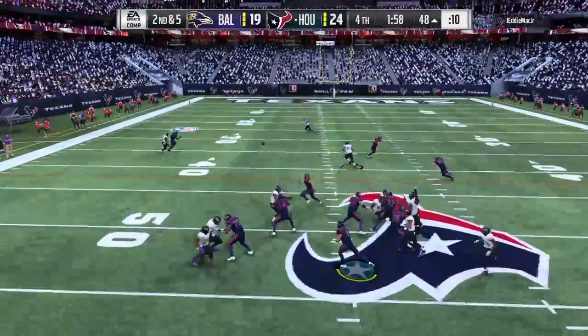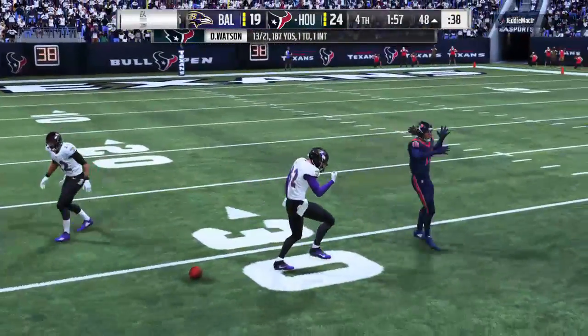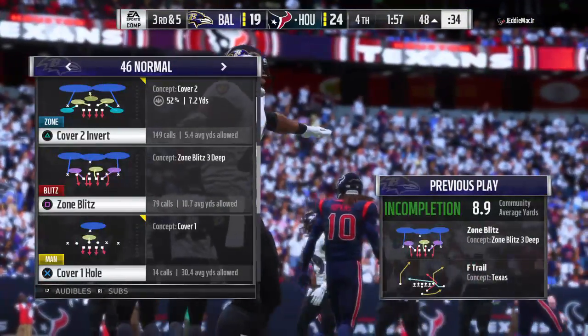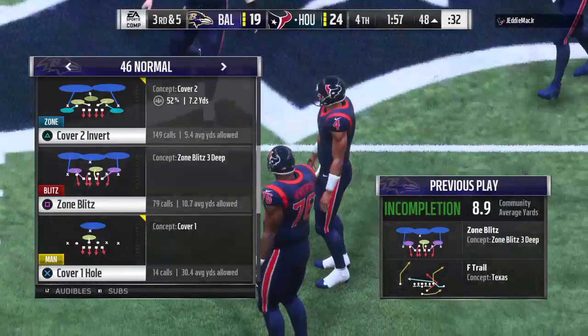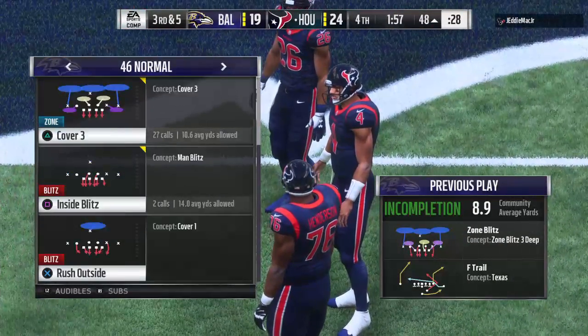Here's Watson now on 2nd down. And his throw's going to be incomplete. The positioning here is key. As a defensive back, you're taught 99% of the time, make a play on the football. But in this case, making a play on the man was all the difference. That's what forced the incompletion.